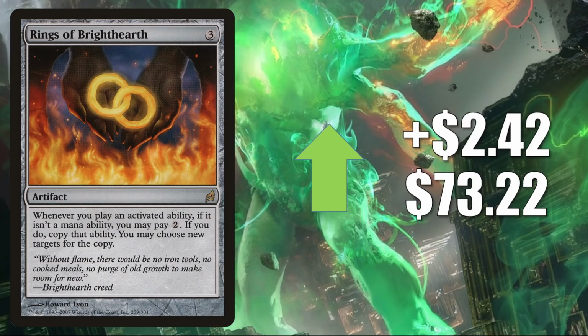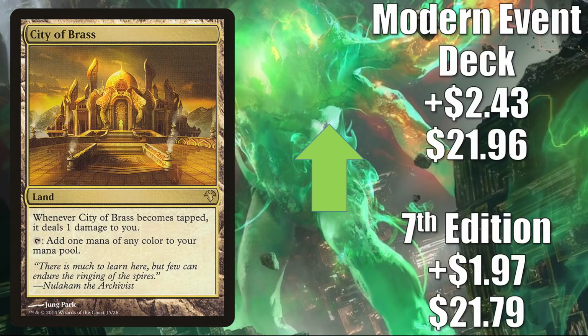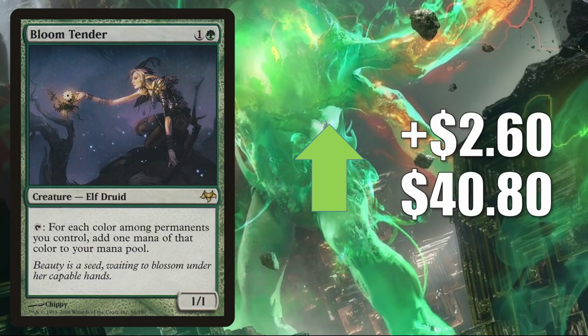It goes up $2.42 to $73.22. City of Brass, huge Commander mana-base card, also sees play in Modern Ad Nauseam, as well as Legacy Dredge. 7th Edition, up $1.97 to $21.79. The Modern Event Deck copy goes up $2.43 to $21.96. Bloom Tender from Eventide goes up $2.60 to $40.80. This was reprinted in Mystery Boosters, but this copy's been rebounding.